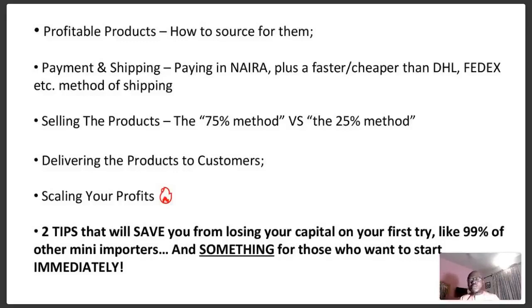make more. I'll be sharing tips on a few things I give to some of my students that help them quadruple their income from the same customers. All right. Then I'll be giving 2 tips that will save you from losing your capital on your first try.